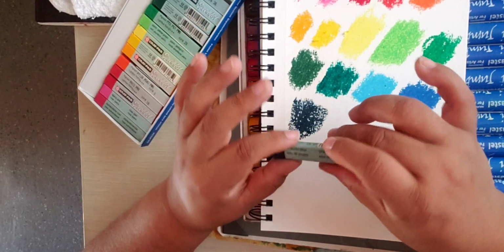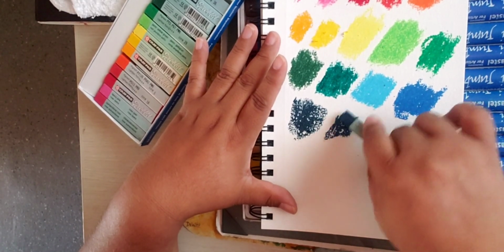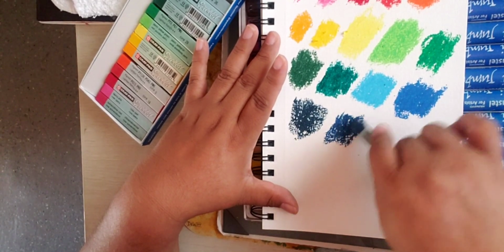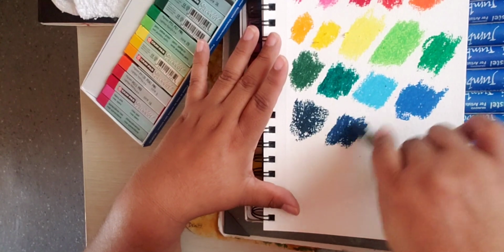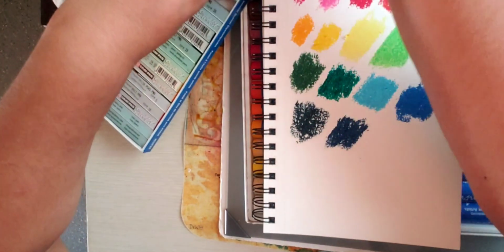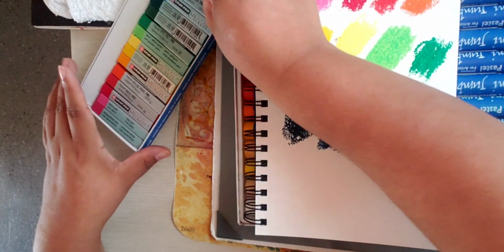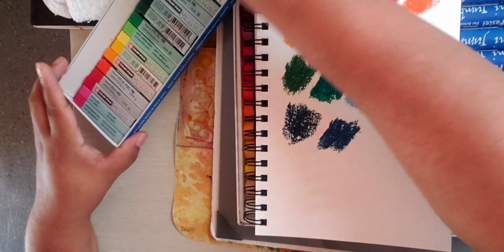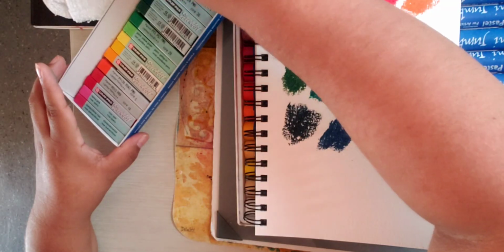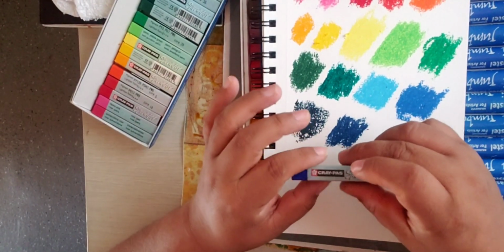Prussian blue, one of my faves. I like these colors though, yo. These are really pretty colors. You gotta press a little, but I mean, you gotta do something, right? It is art after all. Ooh, this one. And I'm gonna take him out of this little thing. I really do dislike the flimsy boxes. Ugh, they get on my last nerve.